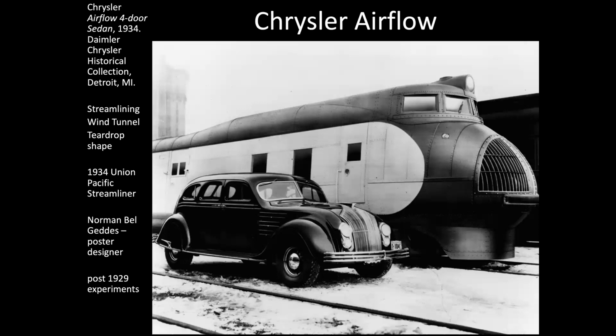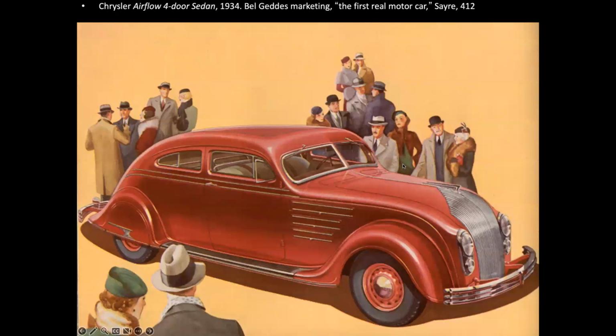So let's take a look at the poster and see how this was marketed. So you can kind of take a look at it. The first real motor car, according to Sayer, this poster. And I would suggest pausing the video right here and trying to figure out what are they selling here. Look at the way that the people are dressed. Look at the way that they are in relationship to the car, and try to think about what Geddes is trying to sell and what messages he's trying to communicate.